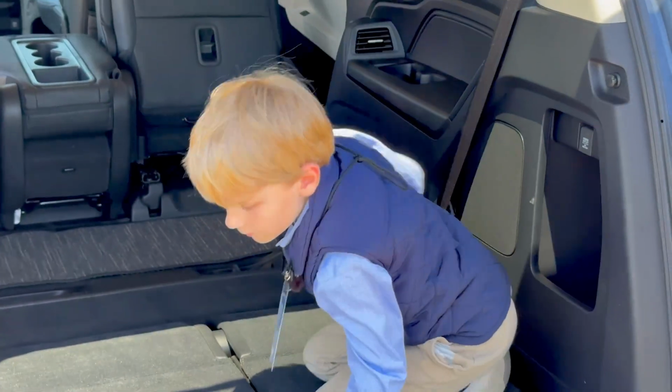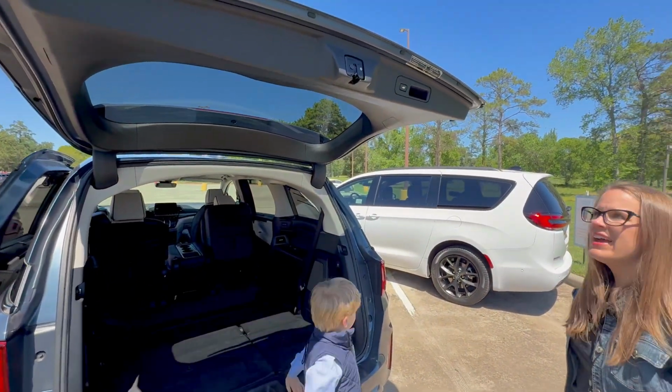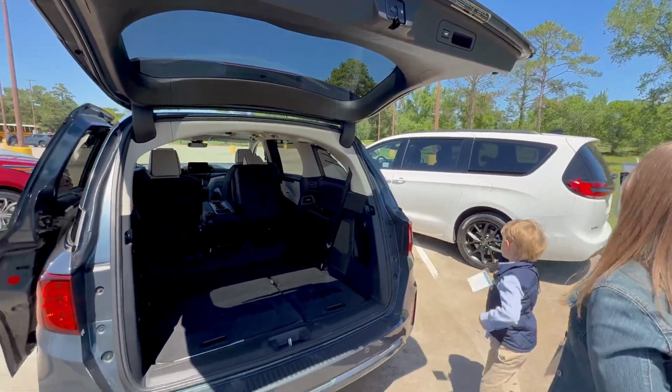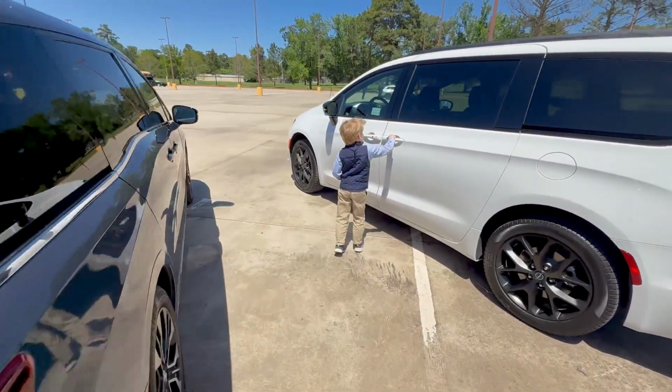We've got one vehicle left. One minivan left. Yeah, we're going to be tailgating with our minivan. Okay. So I think this is the best third row of the bunch just because of the tailgate feature.